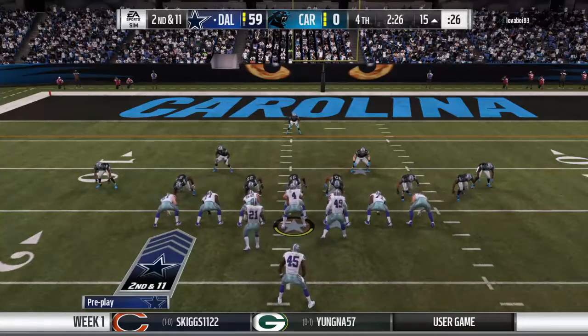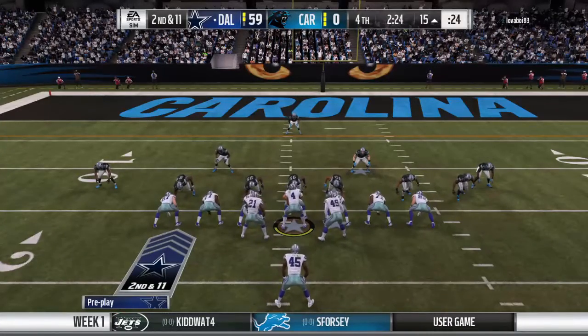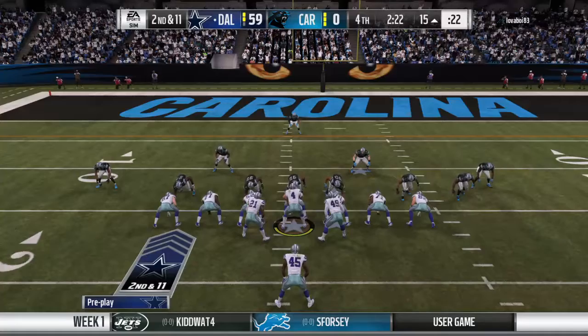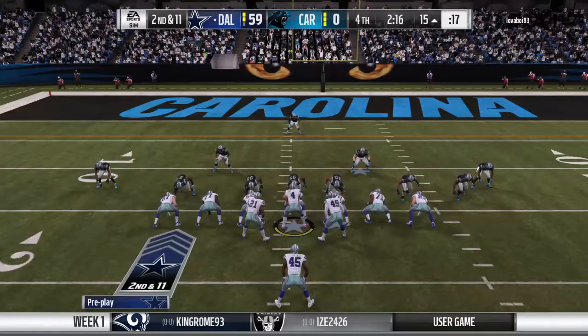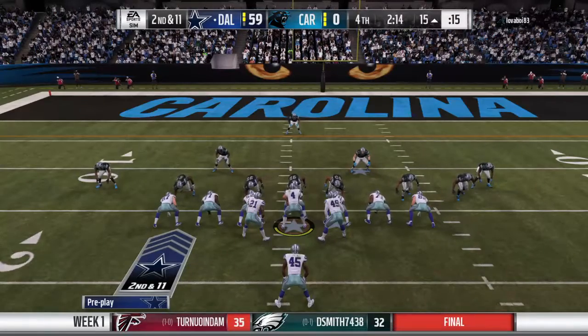Hey, boys, we got 4 down. Here we go. Wide 80. Mike's 59. Let's go, baby. We need a turnover. Let's get that ball. Let's get that ball.